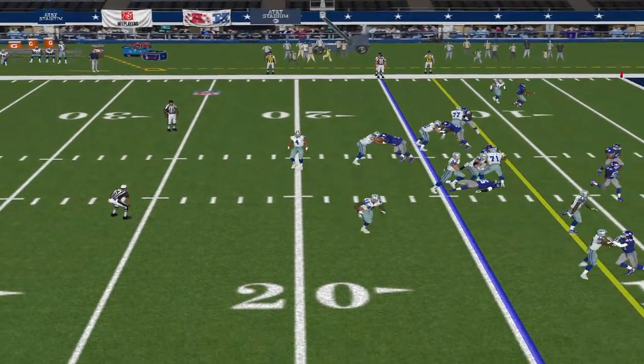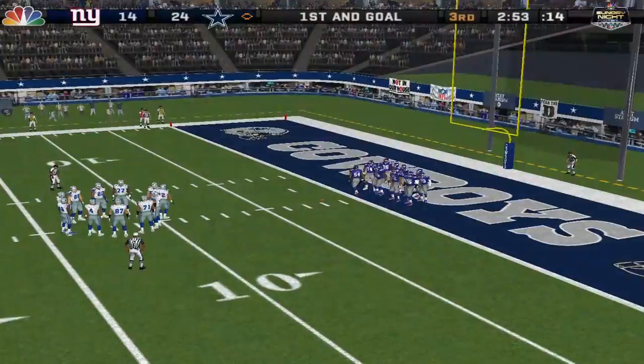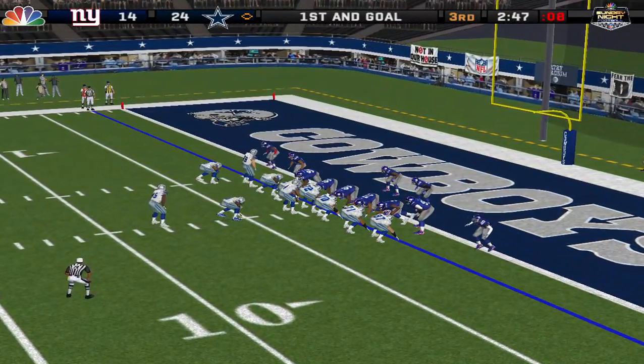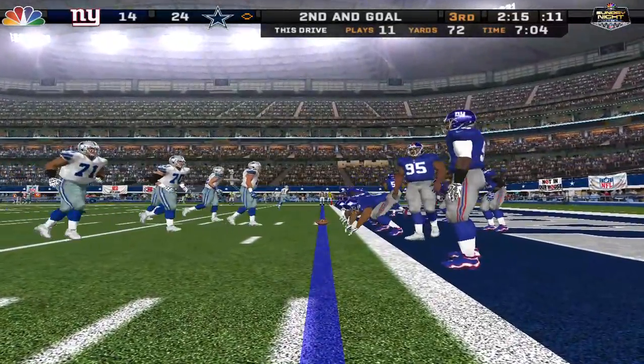Cross play to the right. Number 52 comes up to make the play. At the 2, it's 1st and goal at the 2-yard line. He'll keep it. Collins is there on the stop. At the 1, the ball almost on the goal line, less than a yard away.